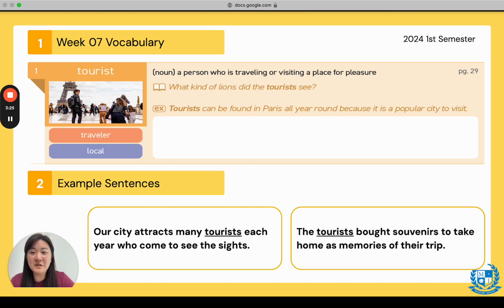So tourist, a person who is traveling. Let's look down here. Our city attracts many tourists each year who come to see the sights. So this area makes people come from all over different areas because we have such beautiful scenery. Example 2. The tourists bought souvenirs to take home as memories of their trip. I love buying souvenirs whenever I visit some place so that I can remember and cherish that area. Tourist.